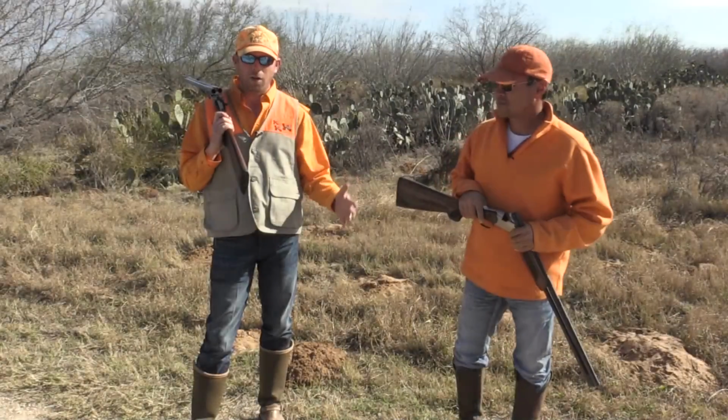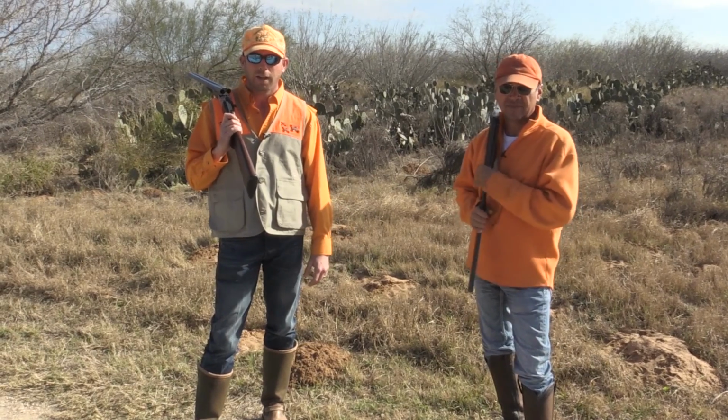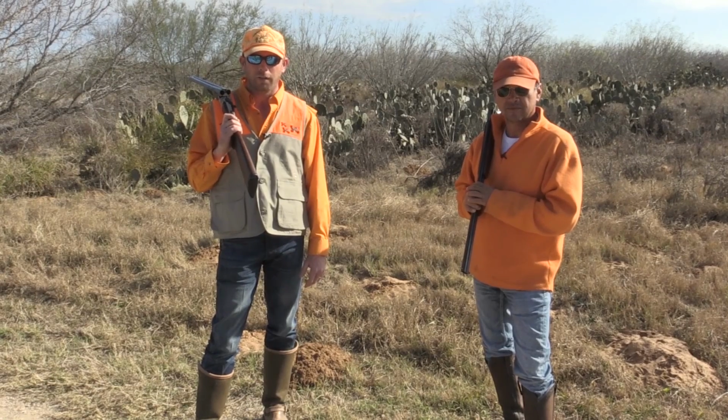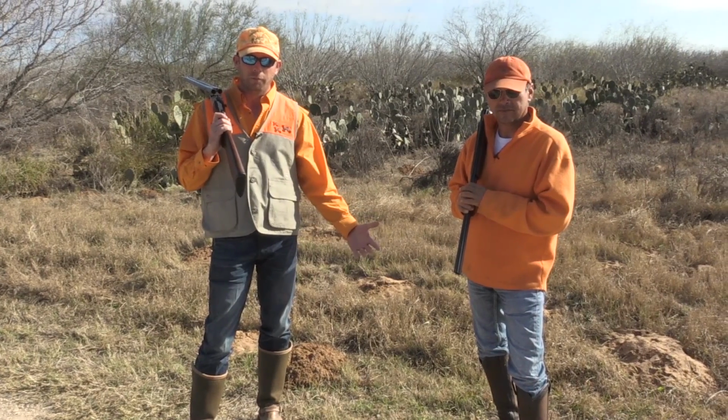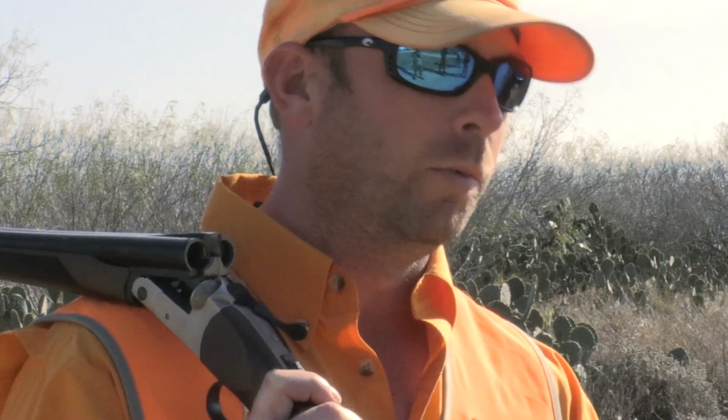The biggest thing on the conservation end, which we believe here is a good thing, is every covey of birds that we come across, we only take 2 to 3 birds out of the covey, so that we leave enough birds throughout the season for a good long hunting season, and then also so that there's enough birds to reproduce for the next year to have another successful quail season.